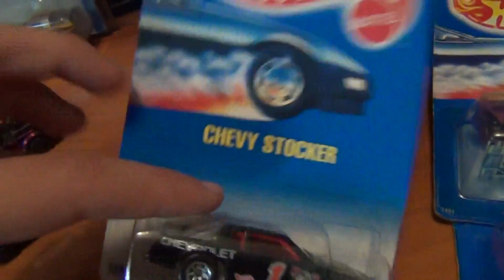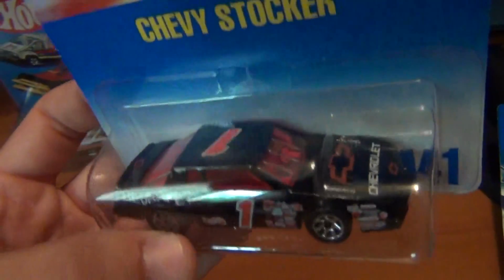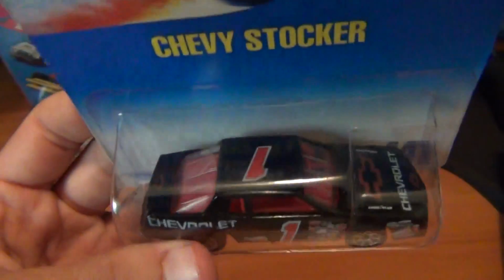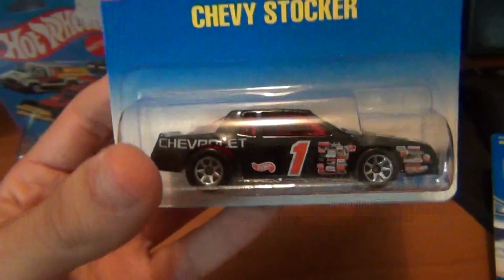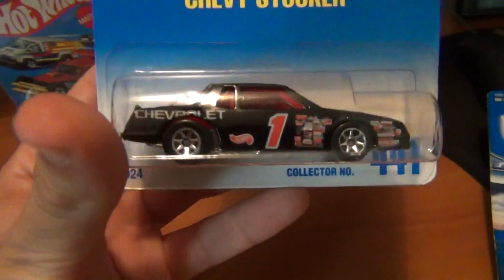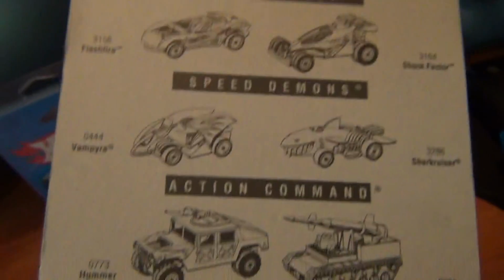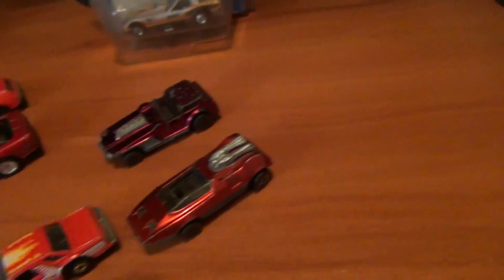And this was an absolute must off my man mate, the old Chevy Stocker sporting the sort of Goodwrench, or GM Goodwrench tampos off Dale Earnhardt's NASCAR. It sort of has that theme to it, I reckon, and of course the big bad bow tie on the bonnet there. Absolutely love it. Such a tough looking car. Old card art on the back there too. Very cool. Love seeing all them old things there. That was a must off my man mate.